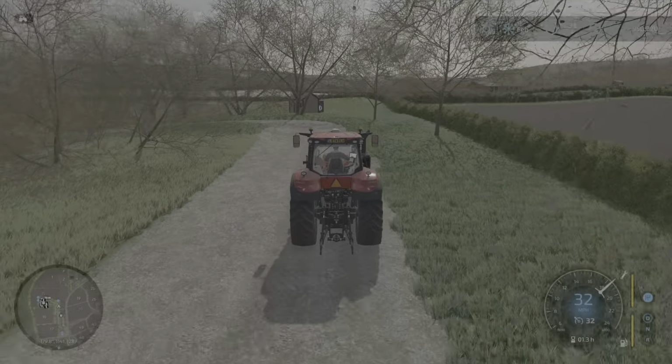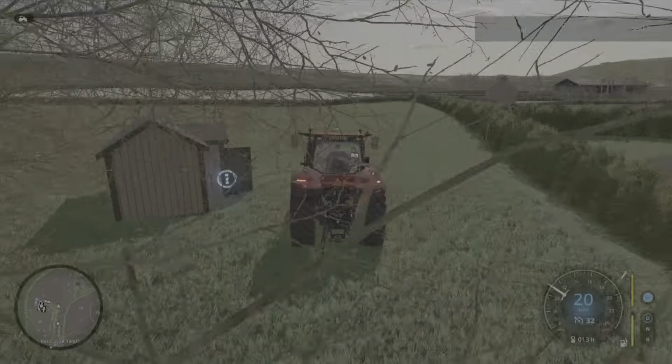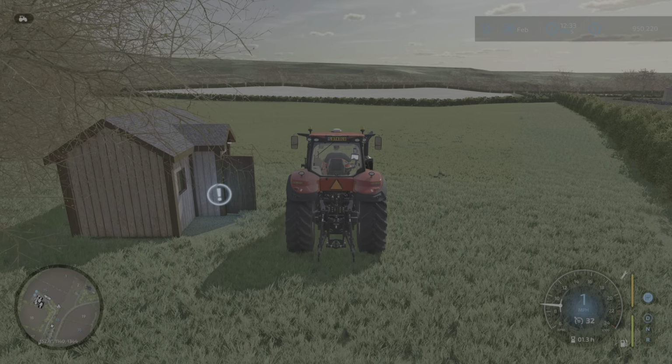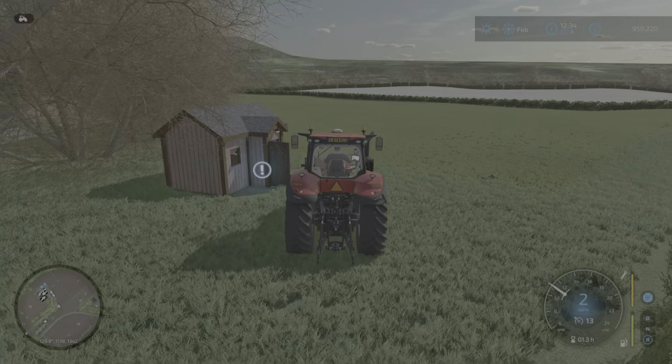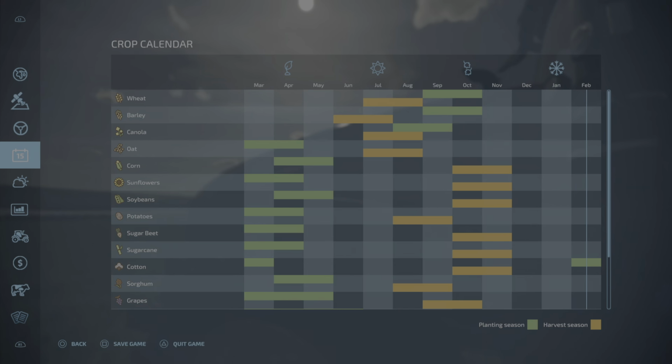So we'll just drive this tractor, which is this our Magnum? I think it might be. This is probably too much tractor for that planting. Yeah, this is our Magnum.